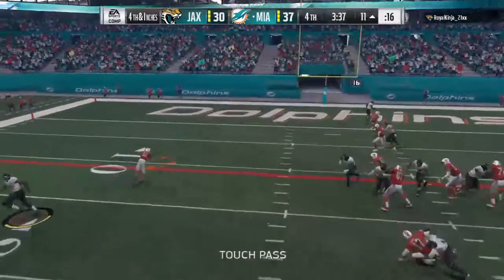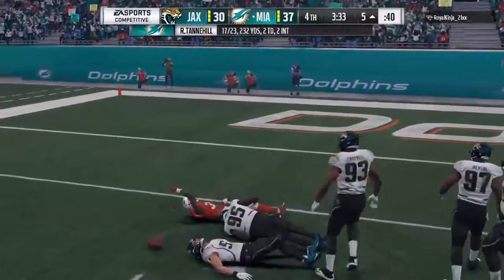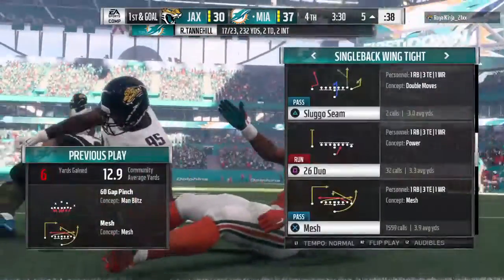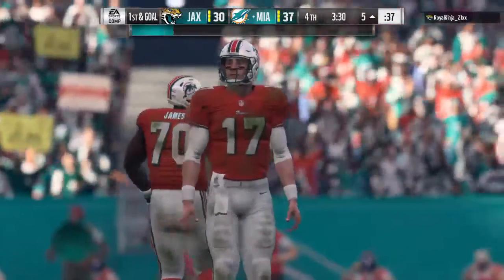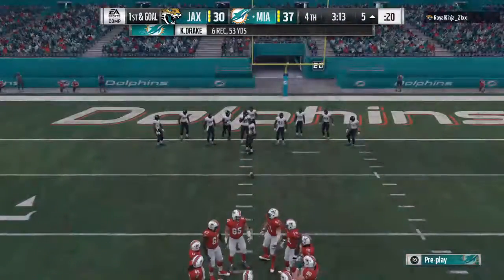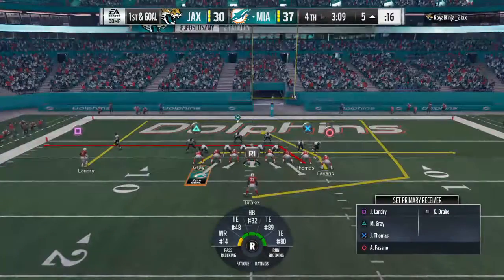Here's Tannehill. He's going to have his running back. It's complete. And he has the first down before he's tackled at the 5. It's a gain of 6 as they're able to convert, and now it's 1st and goal. 5 yards to go for the offense. First down and goal from that 5-yard line.